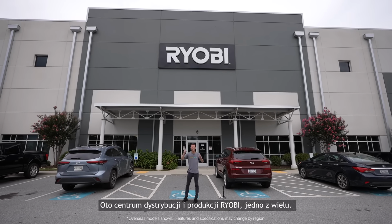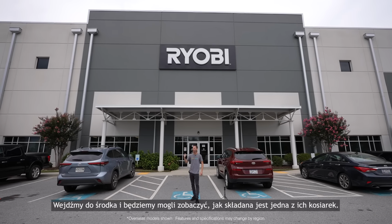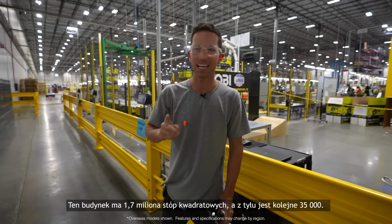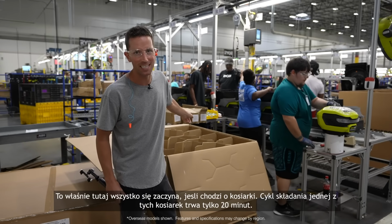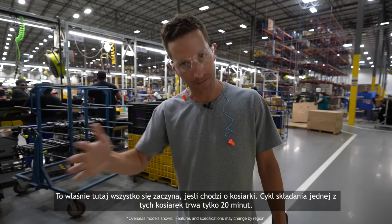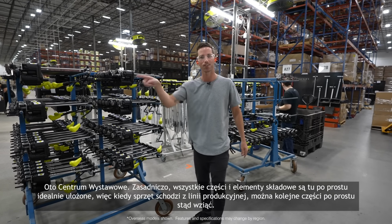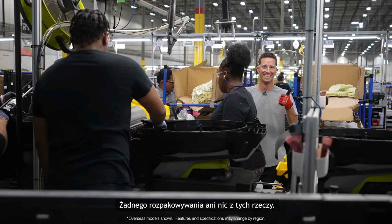Now this is their distribution and manufacturing center, one of many. Let's go inside, and we're actually gonna be able to see how one of their walk-behind mowers is assembled. This building is 1.7 million square feet, and back here it's about 350,000 square feet. This is where it all begins for the walk-behind mowers. One of these mowers only takes about 20 minutes from start to finish of the completion cycle. This is the staging center. Basically all these parts and pieces are just lined up perfectly, so when it goes down the line, they can just grab and go. There's no unboxing or any of that fuss.